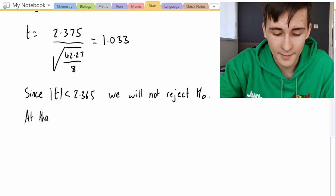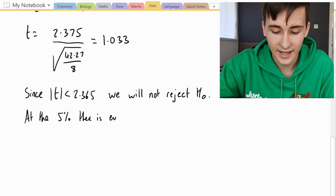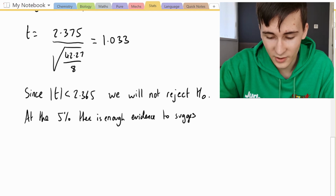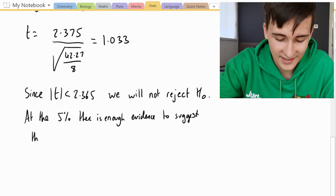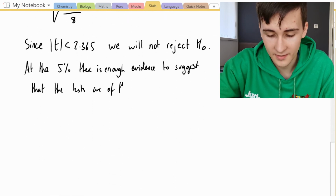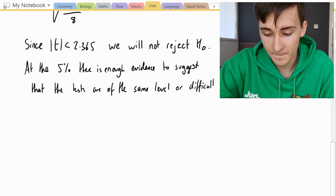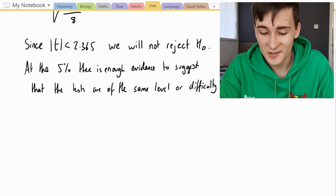At the 5% level, always tie it back into the question. At the 5% level, there is enough evidence to suggest, remember this is all potential, that the tests are, and you look back at the question, of the same level of difficulty. And once you have that written down, that's you done. You have done your test.